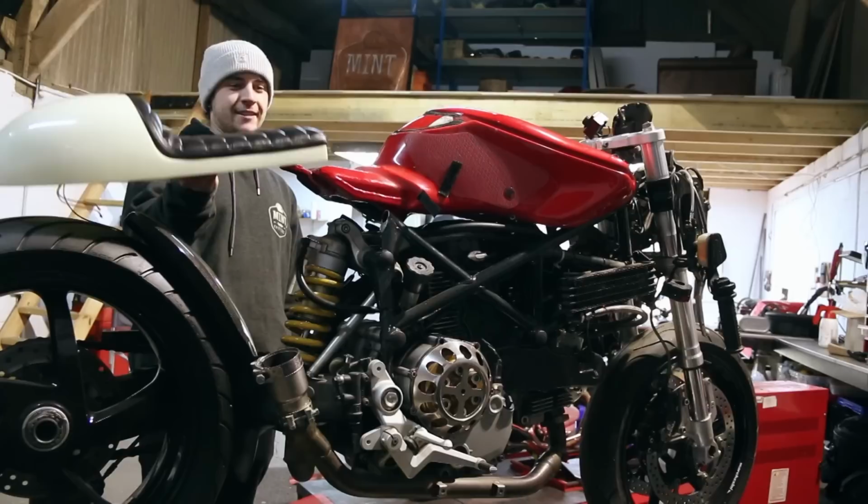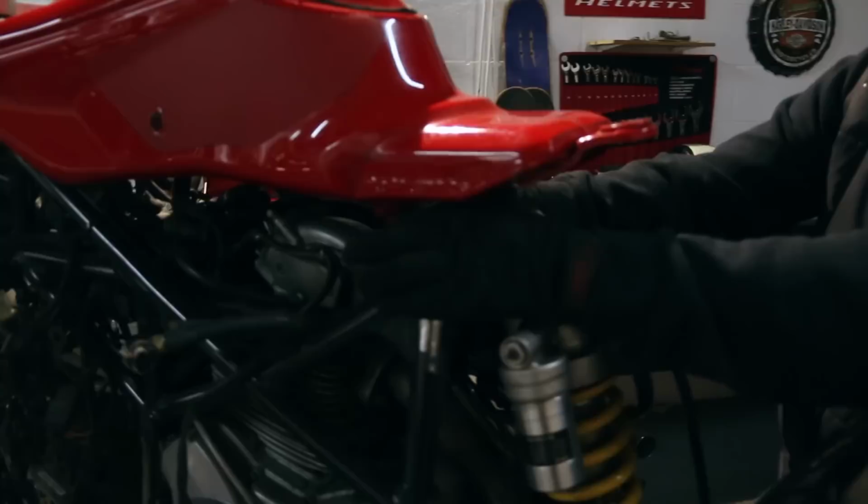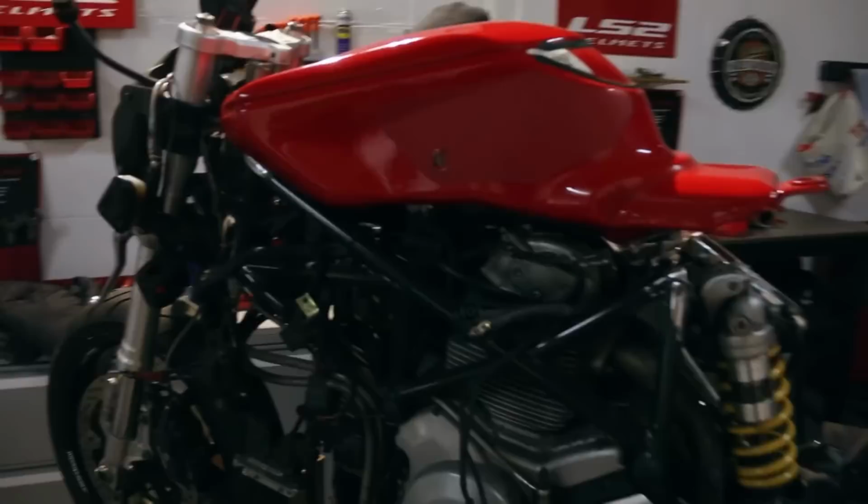Could run the tank further back, lower these. It gives us more clearance on the frame. Oh, that is 100 times better.